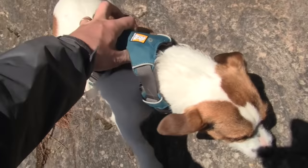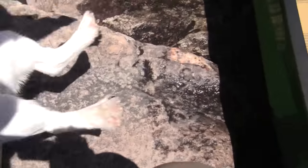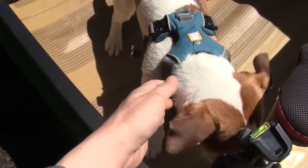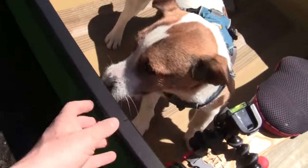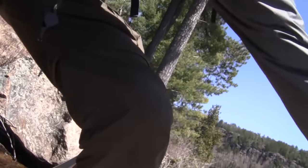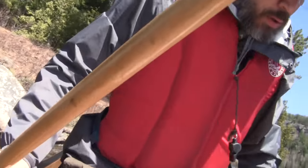All right, now we just need to get you in the boat. So this is what this thing is good for, is you can just pick them up and then put them in. There we go. Nice job, Toby. Okay, hold on. I'm coming. There we go. Wow. So there are white caps all around us.